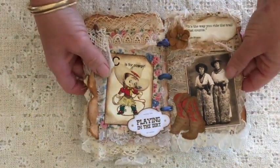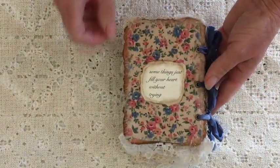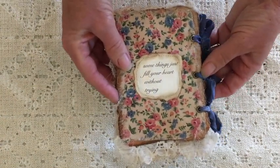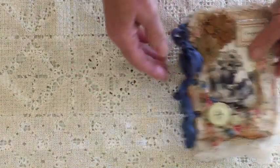So like my other journals, plain on the back, I've just used the fabric that is throughout the journal, and this little saying that says, some things just fill your heart without trying, and I really like that.